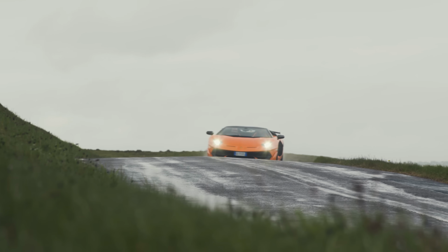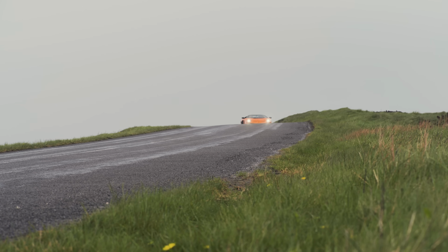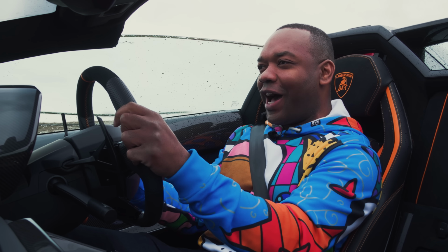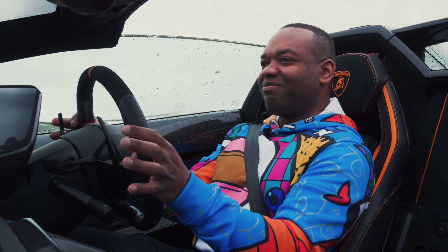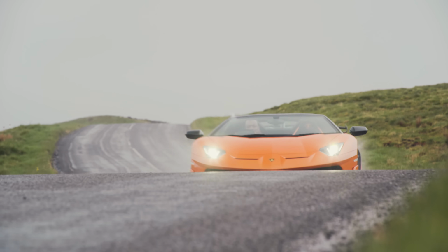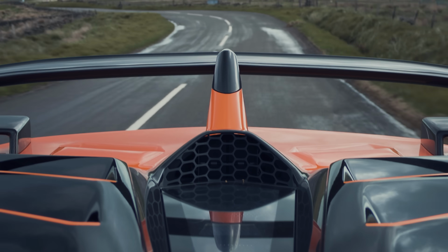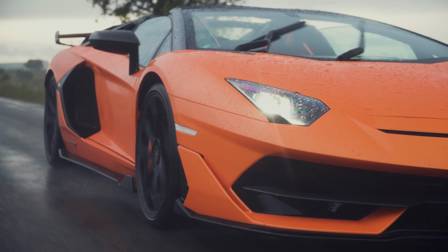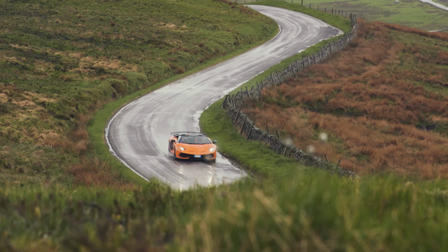They're so easy to use, so simple to modulate, and it gives you so much confidence to drive this car fast. The grip levels in this car are absolutely astonishing. You can throw it into a corner at barely believable speeds and it just grips, no worries whatsoever. On a track, maybe I could feel the benefit of the amazing aerodynamics, but out here it's all down to these Pirelli P Zero Corsas.